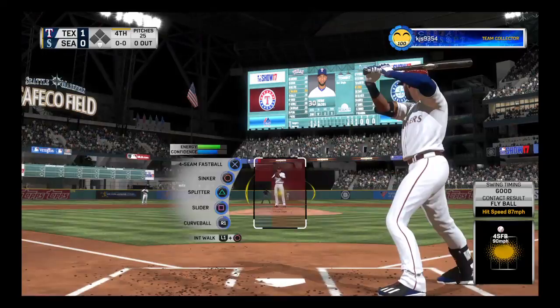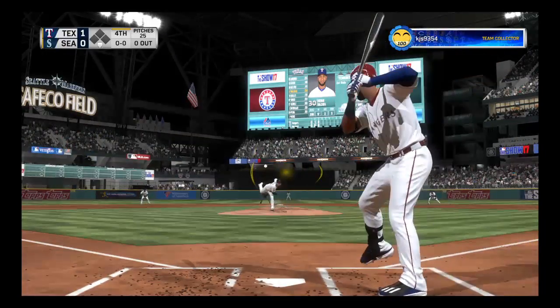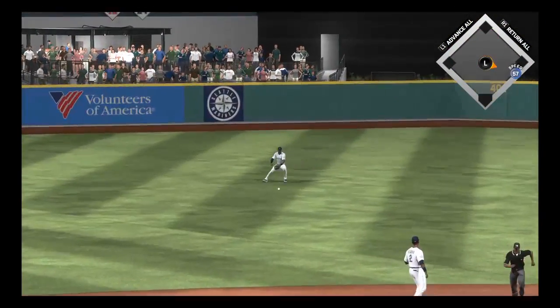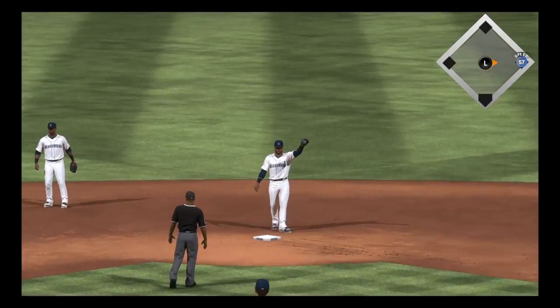Stepping in and ready for another shot, Nomar Mazara. He'll try to get it going here to begin the 4th. Drilled right back up the middle, and that's a base hit. So a little first pitch swinging there as he's on to kick off the inning.